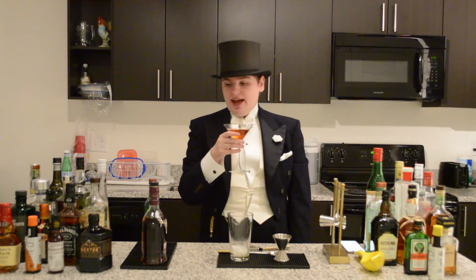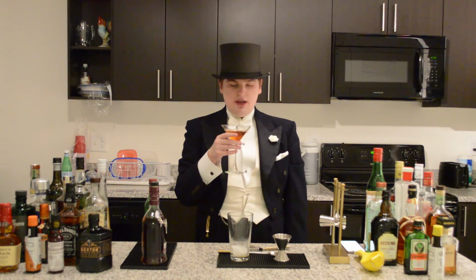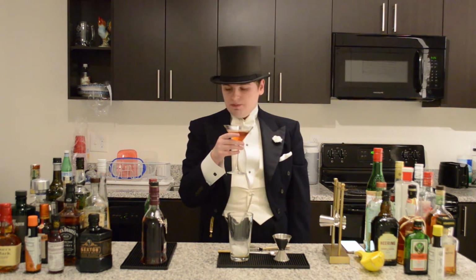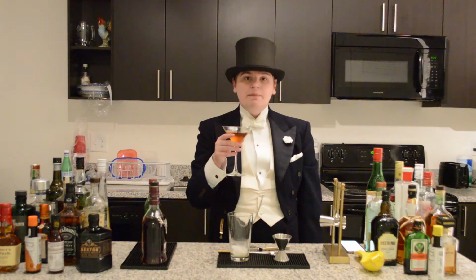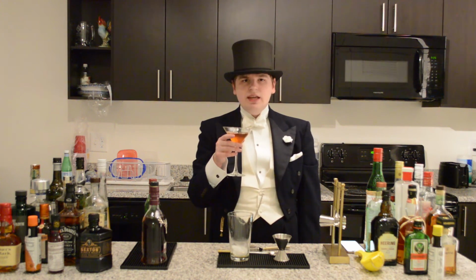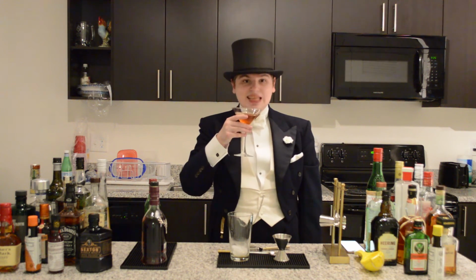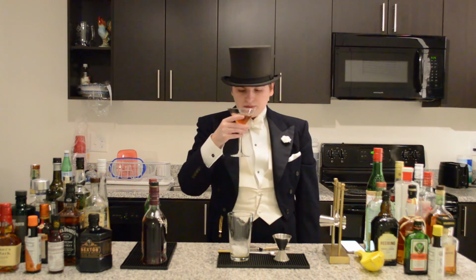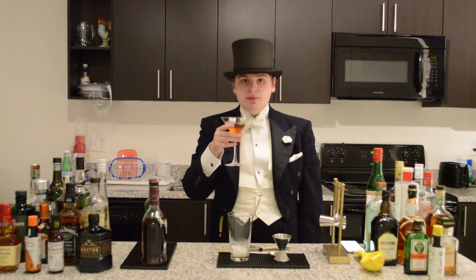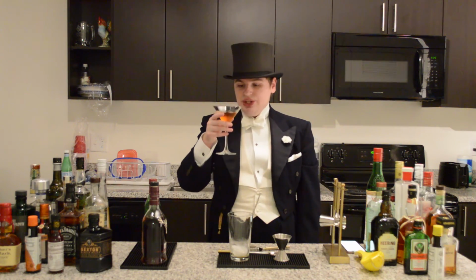It's similar to a Manhattan, which is a combination of whiskey and sweet vermouth. But I think using Highland single malt Scotch whiskey changes the flavor dimension, so to speak. It adds some depth and complexity. And adding the Benedictine releases everything. I actually like this much better than your standard Manhattan. I really do like this.